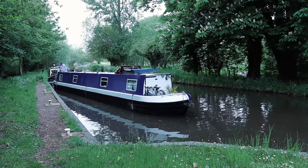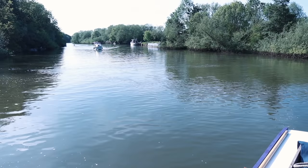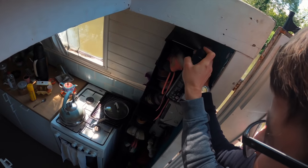Come with us on the journey from Newbury on the Kennet and Avon Canal to Reading on the River Thames. I left my beer at the lock, so I'm running back. We're joined by our friends to share the fun, have a few bumps. Really scared. Abandoned ship. And evict a scary hornet from the inside of our boat.